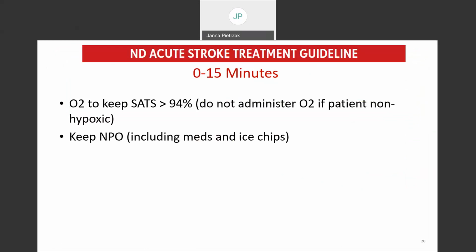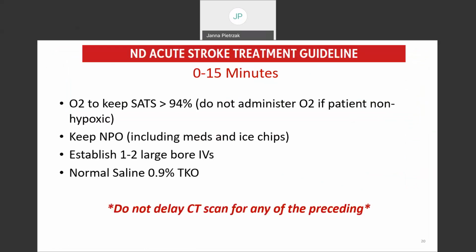What else can we do within the first 15 minutes? Certainly, oxygen therapy if the SATs are less than 94%. If the SATs show more than 94%, it is not recommended that we give them oxygen at this time. Obviously, keep the patient NPO, including meds and ice chips. The first thing we have to assess in these patients is swallow before we give anything. These are the patients that are at very high risk for aspiration pneumonia, aspiration, etc.